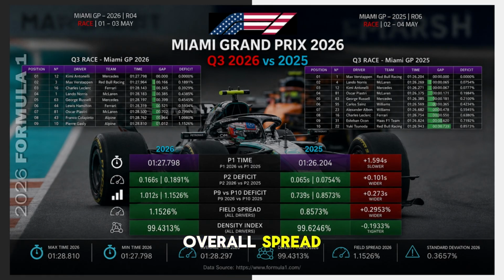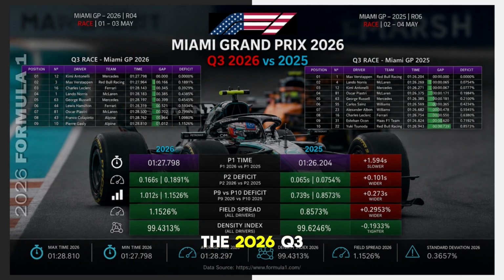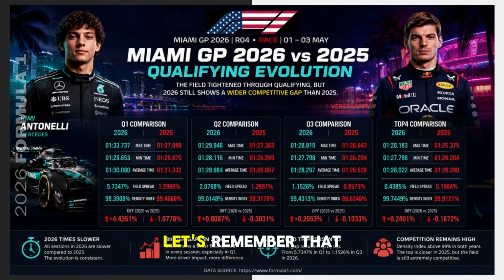In terms of overall spread, 2026 recorded 1.1526% compared to 0.8573% in 2025. In other words, the 2026 Q3 field was 0.2953% more spread out than the 2025 grid. Let's remember that we are specifically analyzing race qualifying sessions from the Miami Grand Prix in both 2026 and 2025. From these comparisons, we can determine that the 2026 generation is slower than 2025 so far, while also showing a less compact and more dispersed grid overall.